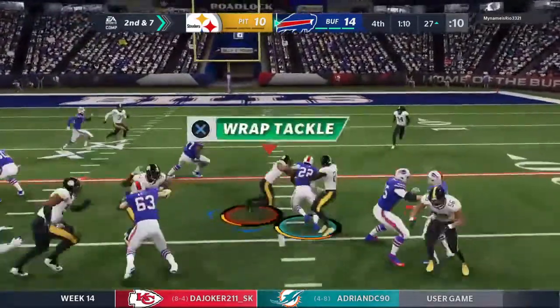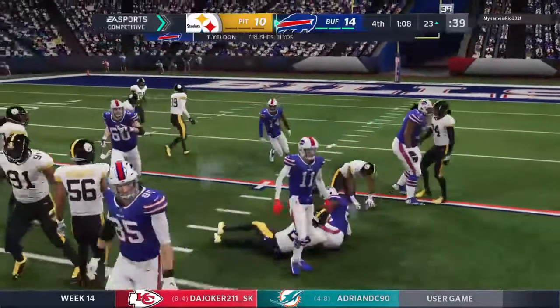They run it from the gun with Yeldon. Down he goes at the 23, a pickup of 4.